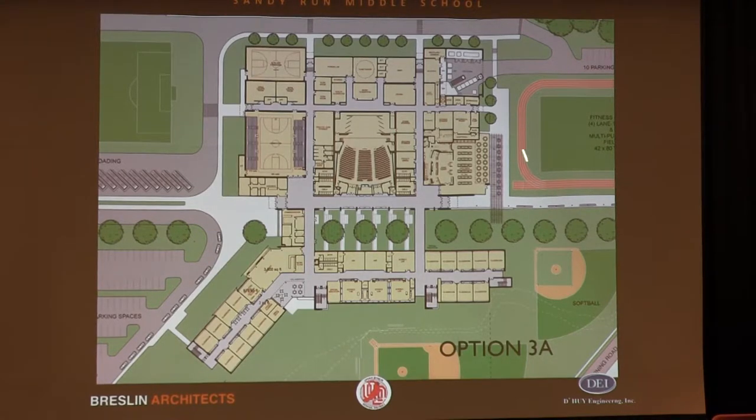The other thing we started looking at in this scheme was possibly some type of a paved jogging track or walking track, but we've since moved on. Next slide.